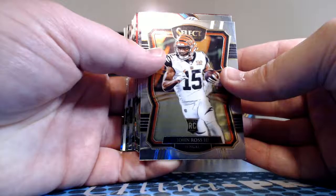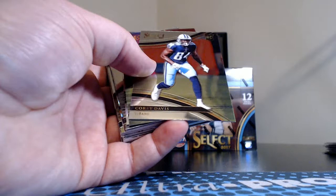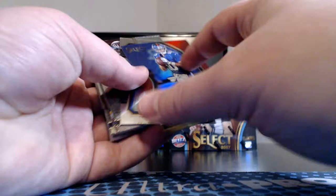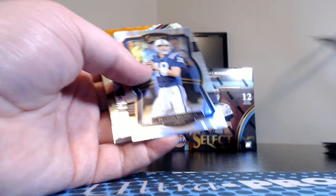I think with only 2,000 cases made, it's probably pretty tough for the majority of the cases not to have something pretty nice. Corey Davis rookie. That's one of the different tiers there. Eli Manning red. That one is 5 of 99 for the Giants. Thurman Thomas. Peyton Manning refractor for the Colts.